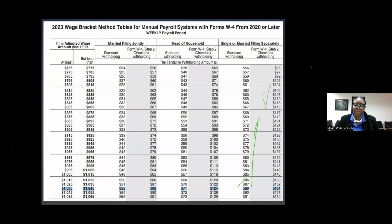Now, Ms. Smith, where can we find these tables for ourselves? Can you tell us where we can look up the tables for ourselves? The tables are located in publication 15T as in Tom.